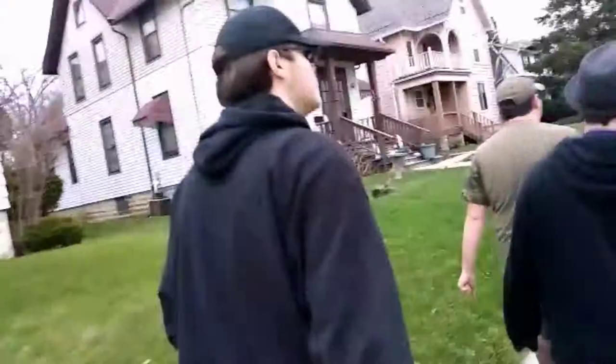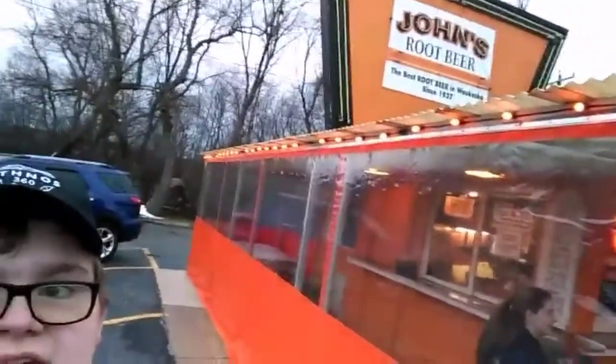So yeah, now we're walking to some restaurants. I was vlogging the tire part. And more tire. Check this out. It's a root beer place! They make their own root beer. I mean, I am coming here just because of that alone.